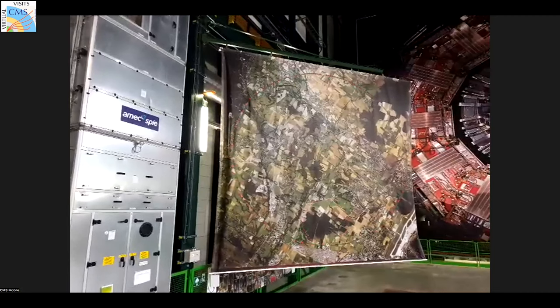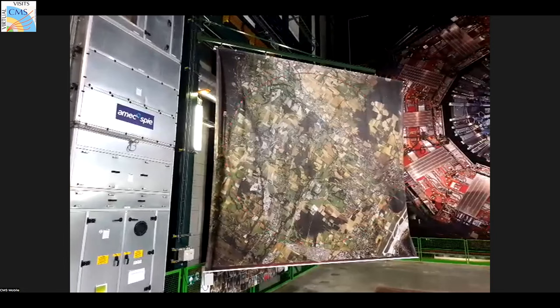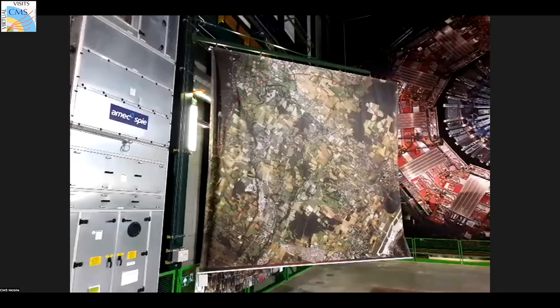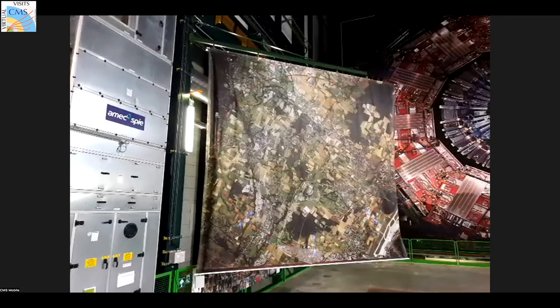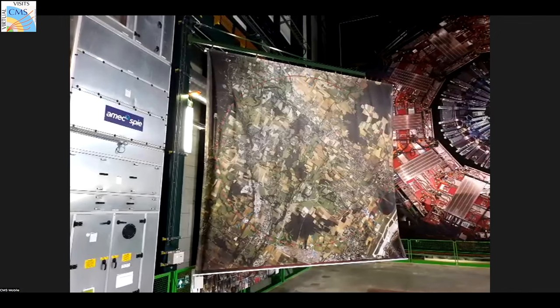There are points around the LHC where collisions will be happening, and we are right now at Point 5, where the CMS is. Now you see the collisions taking place, which are bright colors that are probably on the screen. Hopefully you can see it.